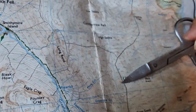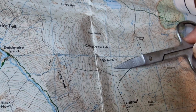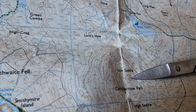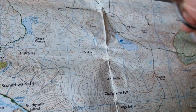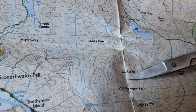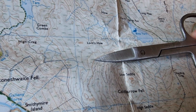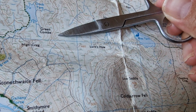And then the route heads back initially the way we came, back to this fence corner, back over high saddle, aiming for low saddle, and then there is no path on the map, but there is actually a route aiming for the tarn over here. And the path on the OS map actually heads down here, and then it stops where you get very wet ground about here. This is all very wet, rough, heathery ground.